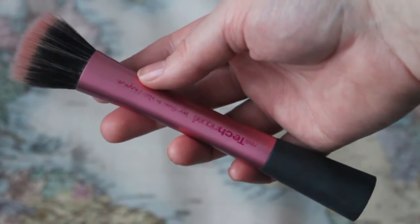And the next tool I want to talk about is the Real Techniques stippling brush. Now, you might be able to see that it's kind of pink on the top, and that's because I really like using it with blusher. You can use brushes for whatever you want to do, screw what it says on the packaging.